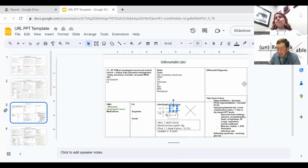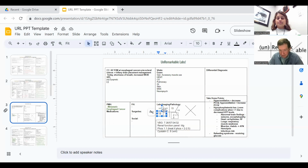Yeah, so at the VA, they automatically include both magnesium and phos. That's great. And my team and my residents said they had stopped ordering basic metabolic panels and looked at the renal function panel because you got those 2 extra electrolytes.